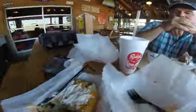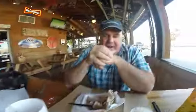So we had half of a loaded baked potato. It was huge. It's very good. It's like a shredded barbecue, a pork type thing. Really good. It reminded me of burnt ends, not that real smoky flavor. Crispy a little bit. Really good.